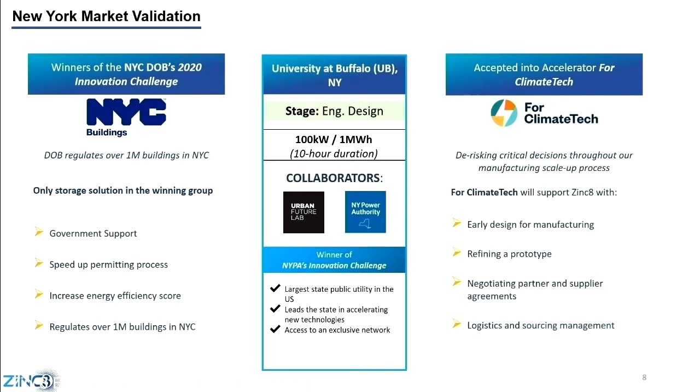Two years ago, we were the winners of New York City's Department of Buildings Innovation Challenge, and everybody knows the Department of Buildings regulates over 1 million buildings in New York. With the requirement that any building over 25,000 square feet has got to reduce its carbon footprint, that means there's 60,000 buildings in that category. And with our company, we were developing a 50 kilowatt system, which is ideally suited for that particular market. And we will be coming on stream with that product in 2023. So we get a lot of government support over in New York.